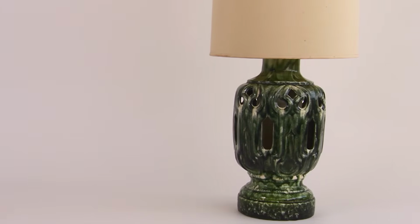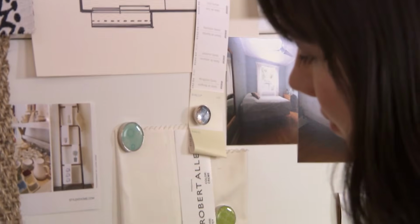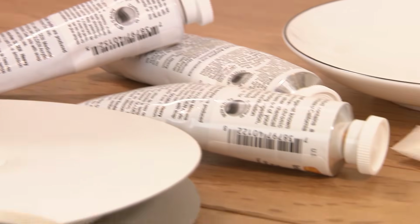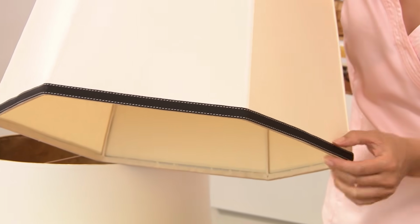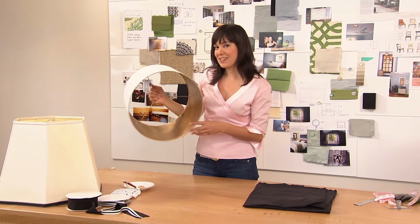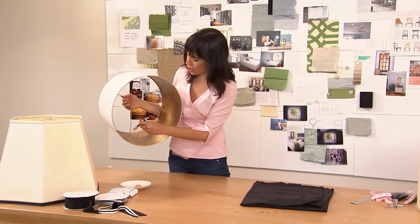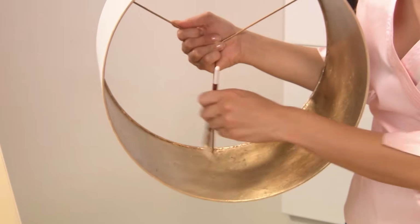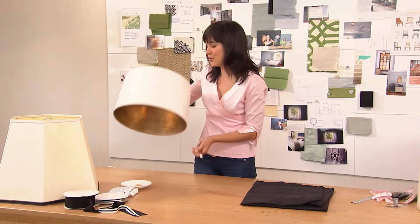Vintage lamps are one of my favorite finds, but so often that means they come with tired old shades. Freshening their look can be quick and easy. You can glue ribbon around the perimeter of a shade. I've used a 1/2-inch band here because of the size of the shade. You can also, on the inside of the shade, take some gold paint, and the trick here is to make sure that you're not worried about even brush strokes, that you're really getting in there and messing around with that paint, and that's gonna give you a great glow in the evening.